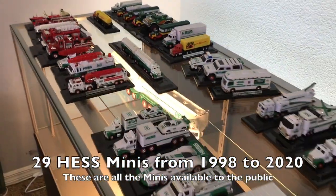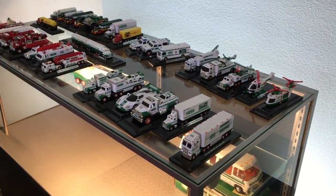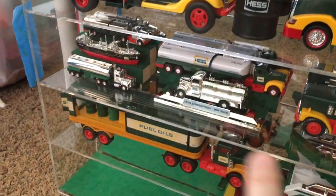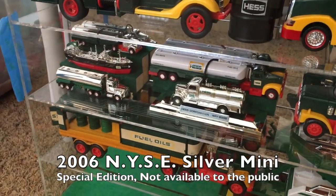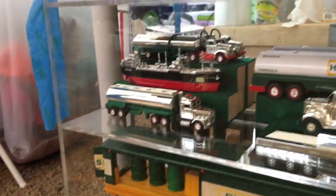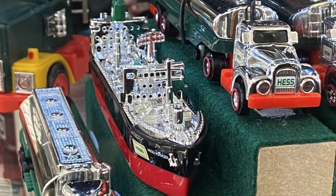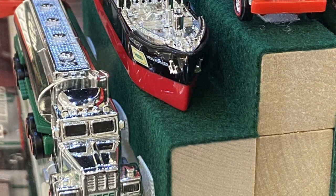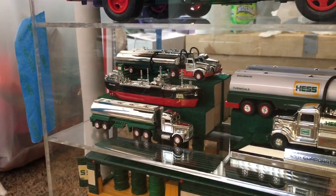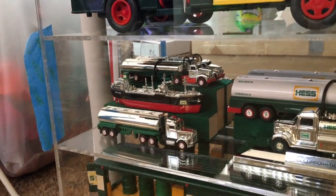But so that is the 29 minis in the collection. And there is another mini that a lot of people have, and I'm going to completely shift over. That is the 2006 New York Stock Exchange Mini Special Edition. And these three right here, that's just basic customs that I did for the toy shows. A lot of people like to see shiny things, and I have some lights from the collector's edition on there. And so I made a chrome custom version of the 98, the Voyager, and also the B-Mac.